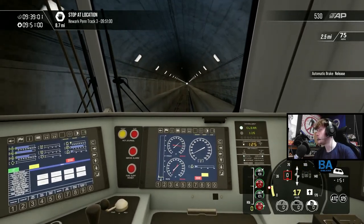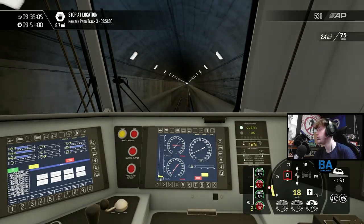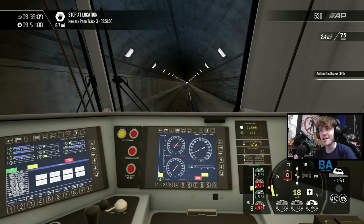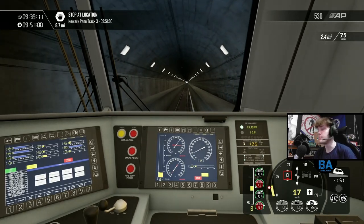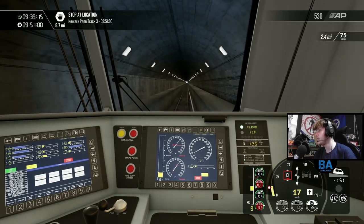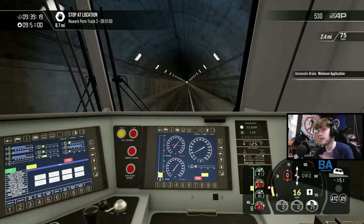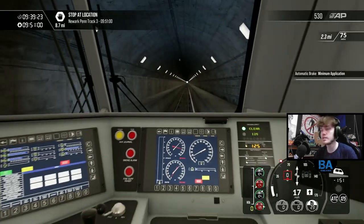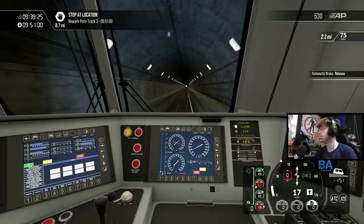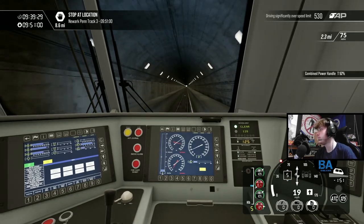I can't really comment on if there's anything wrong on this route because I don't know it in real life. The only thing I can compare it to is the old Northeast Corridor, which this is miles better. If it was a local route, I could probably say, oh, that's not right there. But I don't know, so if you guys see something wrong, put it in the chat, Dovetail might see it.